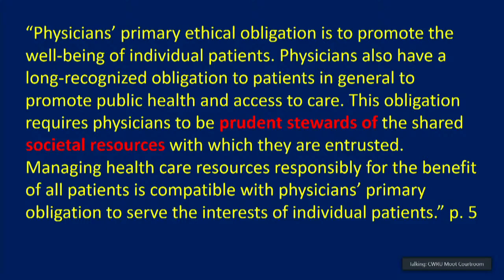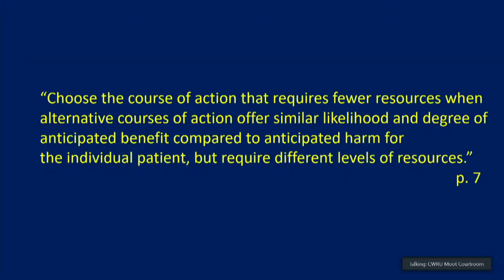But if you read to the end of the report, this is how they propose to operationalize that stewardship responsibility. Choose the course of action that requires fewer resources when alternative courses of action offer similar likelihood and degree of anticipated benefit compared to anticipated harm for the individual patient, but require different levels of resources. In other words, if there are two drugs that are equally effective and one is cheaper, prescribe the cheaper one. Safe and effective, prescribe the cheaper one. Duh. But that, of course, doesn't really respond to the question of how do we take cost into consideration.